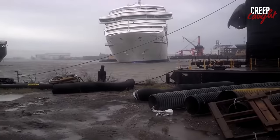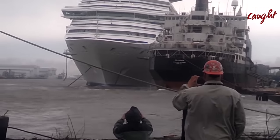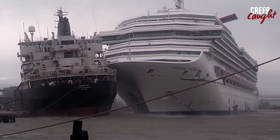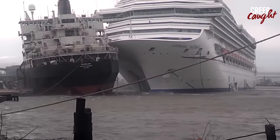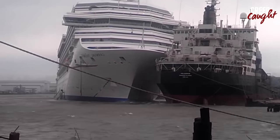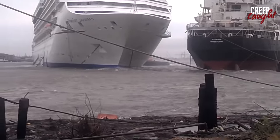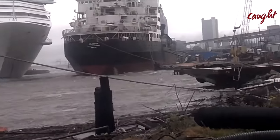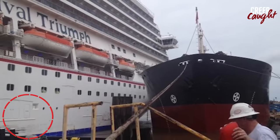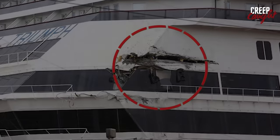While the Carnival Triumph cruise ship was docked in Mobile, Alabama, awaiting repairs, an unexpected incident caught the attention of onlookers on shore. A video captured the moment the cruise ship slowly collided with another ship identified as belonging to the U.S. Army. After the collision, the two vessels separated, and the extent of the damage was evaluated. The Carnival Triumph suffered a significant breach in its hull, with a gash approximately 20 feet long. Additionally, there were reports of damaged railings and harm to the stern above the waterline.